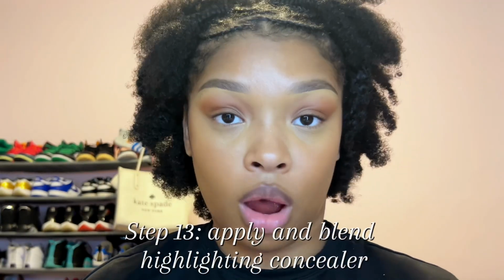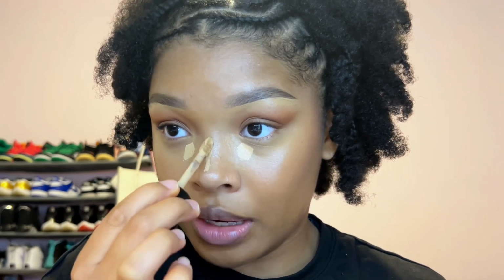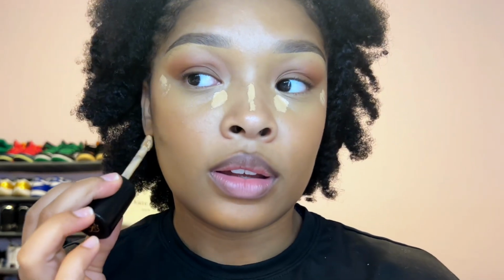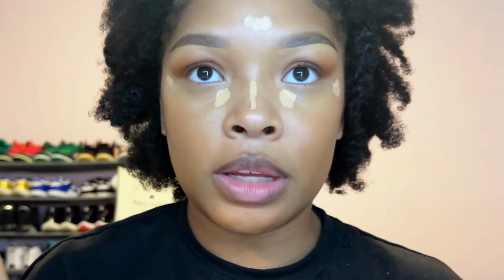Alright, now that we are looking real cute, real soft, I am going to go in with my highlighting concealer. This is my concealer that is a little bit lighter than my skin tone. I am going to put that right up in the socket of my under eye. I'll put that down the bridge of my nose, a little bit on the outsides of my eye to lift my face, a little bit up under to sort of reverse contour, and then a little bit in the middle. Not too much, not too much.